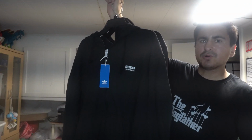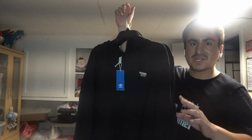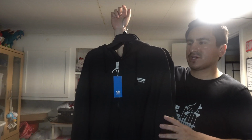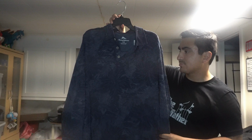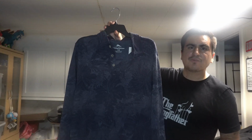I'm in luck. 2 more sweaters from Adidas. These are black as opposed to the gray ones I found before, so even better. I have 2 variations to sell on both eBay and Poshmark, so hopefully this goes really well when it comes to sweating these Adidas sweaters. A Tommy Bahama button-up. Well, actually, this is a polo. I'm sorry, a long-sleeve polo. Tommy Bahama. It's a well-known brand, so I don't think I should have a problem selling this.